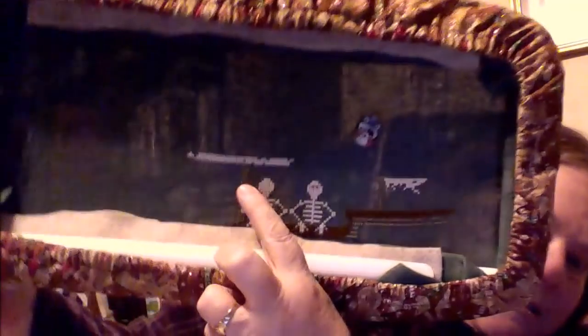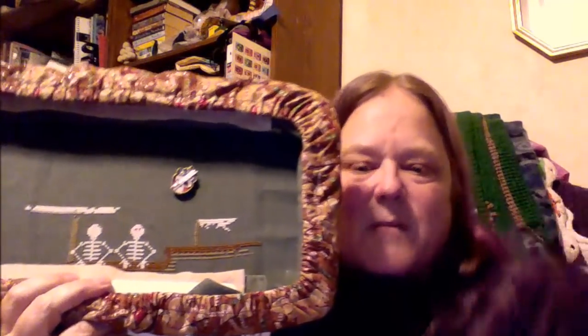But this flag here, which is the main mast in the middle, I had originally started stitching in not glow in the dark thread, but I am going to take that out and make that glow in the dark, so all the sails are glow in the dark along with the skeletons. I think that would look so cool. Yeah, I'm not going to be able to show you the glow in the dark just yet.